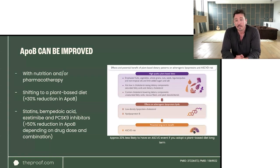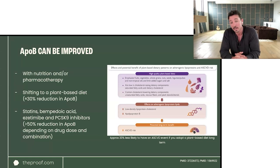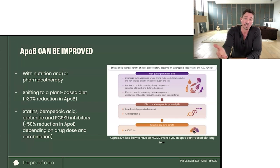Now, I will add, that is only looking at the effect of these dietary changes on ApoB. But we know that these dietary changes will also affect insulin sensitivity, inflammation, blood pressure. So there will be a stacking of benefits. So the actual risk reduction by adopting such a dietary pattern will likely be much greater than 20%.